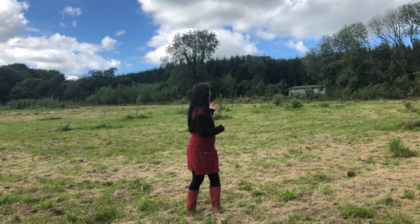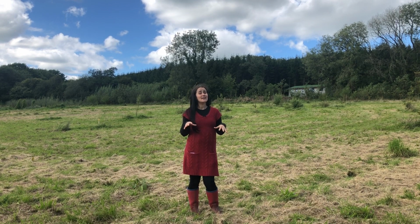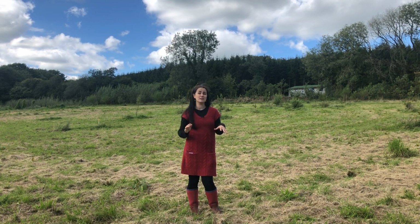Now we've got, just behind me, two walnut trees. Now they haven't done so well so far, but it may be they're just finding their feet. We did have to replace one of them because it got a bit of rot in its foot.